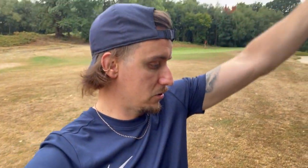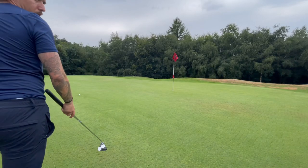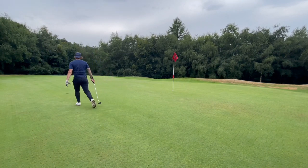It's quite nice. So, it's fucking hot, got my trousers on as well. Bad choice. Right, nice.